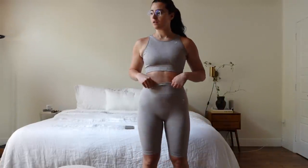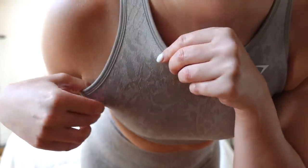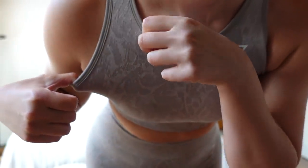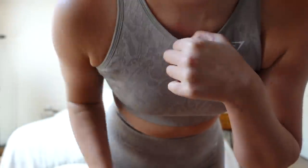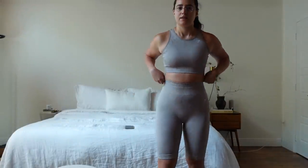Okay. Here's the gray. I feel like it's a tiny bit tighter than the black ones. I feel like because of the print, it's one of those prints that kind of makes everything a little tighter, so maybe by just stretching, it'll give a little bit, which I feel like it's already given since the first time I tried it on. But it is definitely a little bit tighter. I don't know, I always feel like black is so much more flattering, but it's fine.